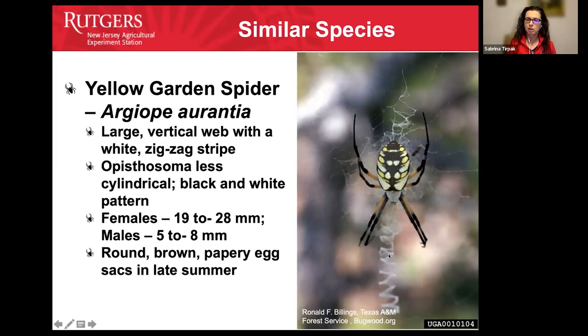What I do want to point out is this zigzag pattern in the webs. I don't know if you've ever seen these large webs that these orb weavers make. This zigzag pattern is called the stabilimentum. Us humans don't really know the function of this stabilimentum, but the Joro spiders, adults never make this zigzag pattern. So should you see a large web with a zigzag pattern, it's not a Joro spider.